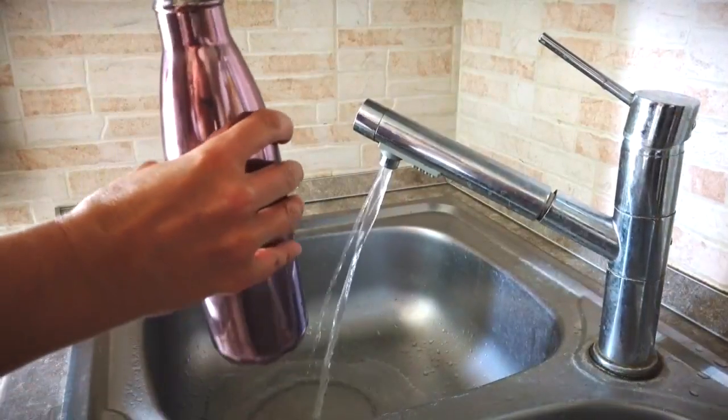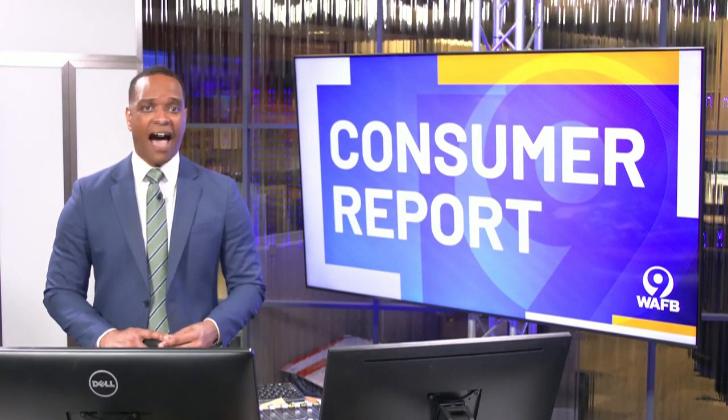of glass or steel. CR also recommends limiting high-fat foods in your diet, as some research has found higher levels of phthalates in foods with higher fat content.